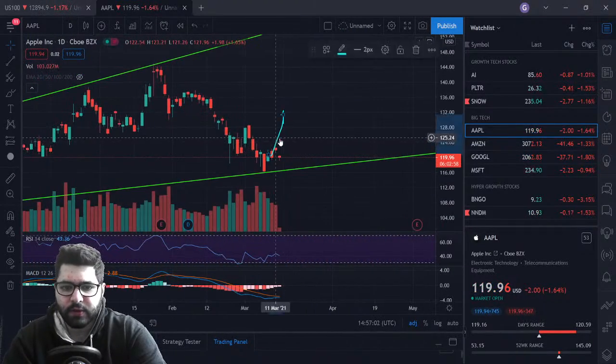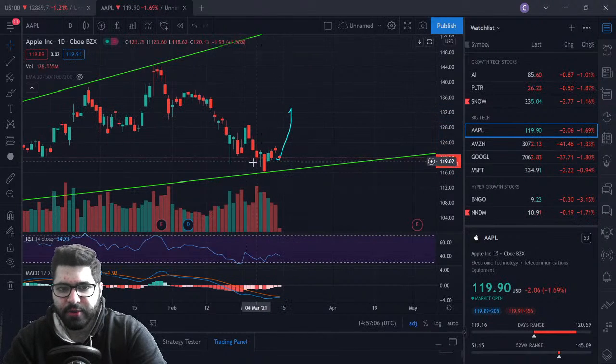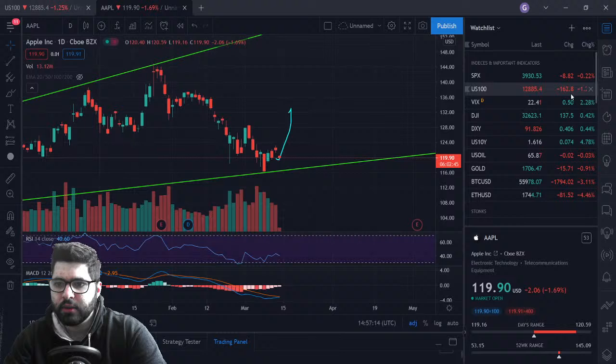I'm gonna have to move this. It seems like the MACD cross is gonna happen literally next week. So Apple's gonna have a very good time next week, expecting that, as long as the markets don't sell off completely or something like that.